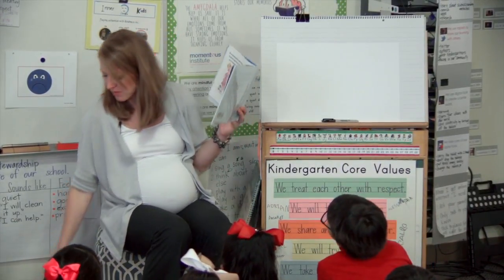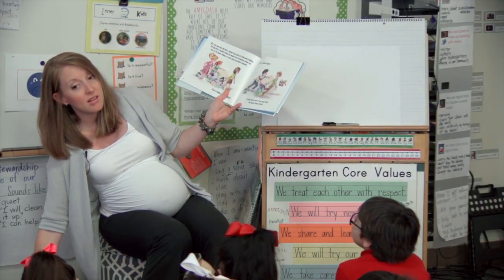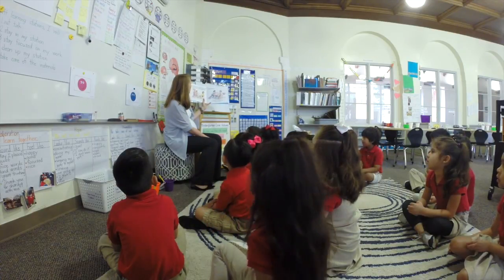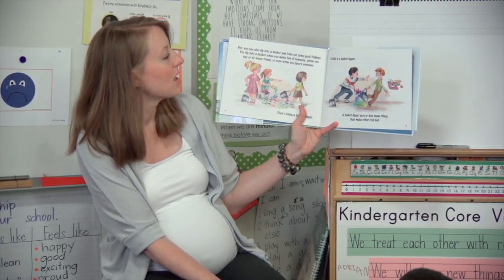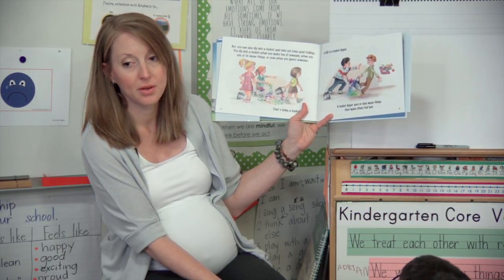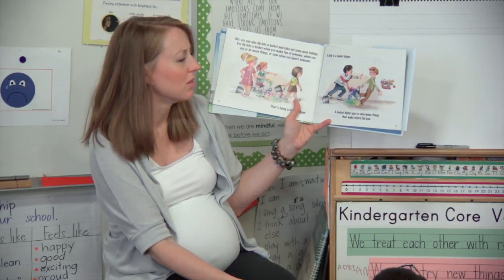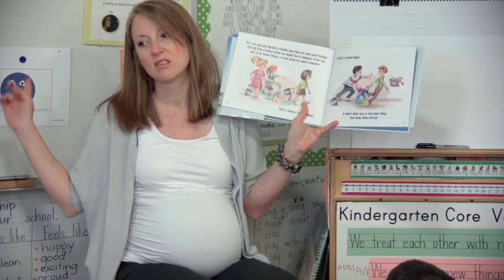So if our bucket can be full, right, all those yummy treats, could our bucket also be empty? Yes. But you can also dip into a bucket and take out some good feelings. You dip into a bucket when you make fun of someone, when you say or do mean things, or even ignore someone. That's being a bucket dipper. So we can be a bucket filler or a bucket dipper. A bully is a bucket dipper.